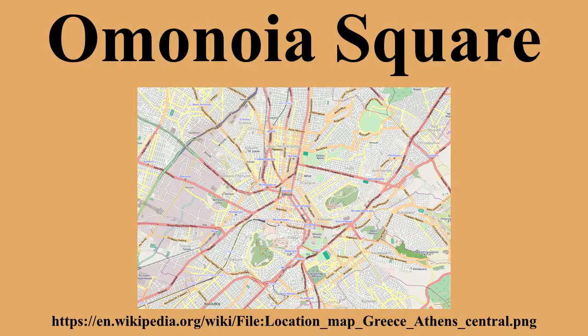Omonoia Square is a central square in Athens. It marks the northern corner of the downtown area defined by the city plans of the 19th century, and is one of the city's principal traffic hubs. It is served by Omonoia train station. Omonoia Square is one of the oldest squares in the city of Athens and an important shopping center.